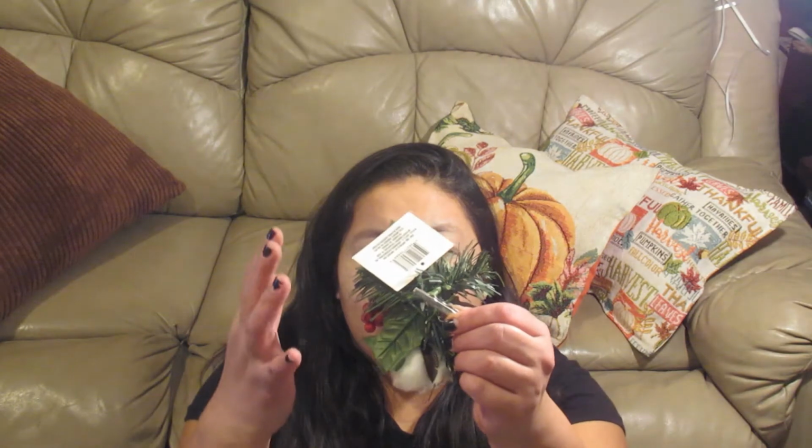Also, another floral that I picked up, they have this cute little bunch. So again, it's got the cotton fluff on here, the red balls, a pine cone, the greenery. Again, the greenery is not my absolute favorite, but it still is so cute. My absolute most favorite part about this one is it has the clip on it. So I love that feature. I love that they're doing that with some of their florals because you're able to reuse them so much easier.